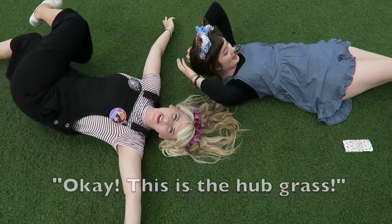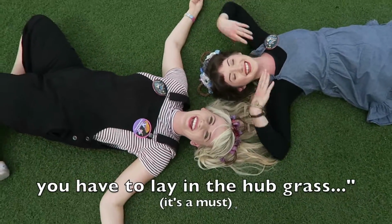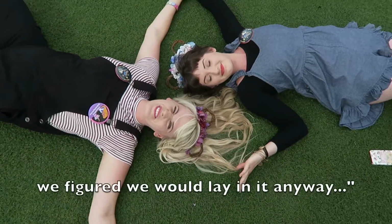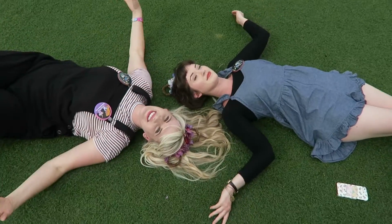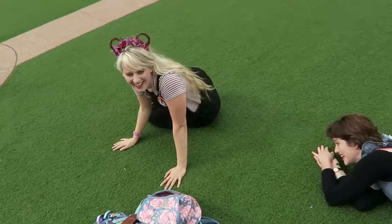Okay, this is the hub grass. When you come to Magic Kingdom, you have to lay in the hub grass. So this has nothing to do with the 45th anniversary, but Mr. Disney would lay in it anyway. Magical hub grass.